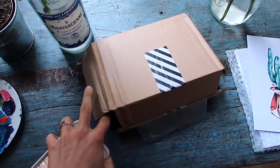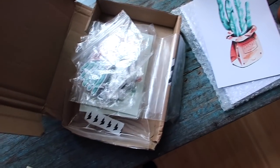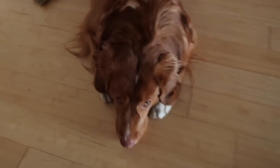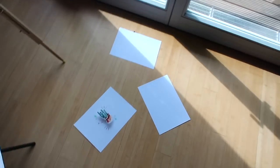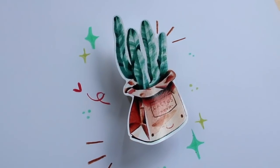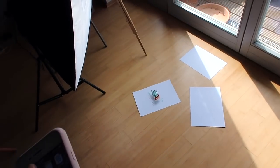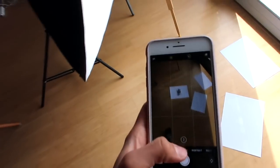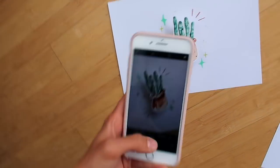Okay, so today is the day I am shooting for my shop. And first of all, I'm gonna shoot for the stickers. Look at him. He's so sweet. Boop. So, usually I just draw around it, and I have my studio light right here. And then I actually just use my phone and take the picture like this, and then I edit it.